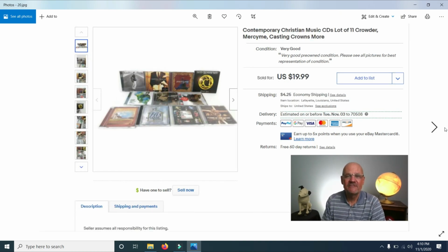Then I saw this lot of contemporary Christian music by some very popular Christian musicians, including Mercy Me, Casting Crowns, David Crowder Band. I bought about 300 or 400 of these, and I am selling them. Just wanted to point this out that contemporary Christian music does sell, and I got $19.99 for these 11 CDs.